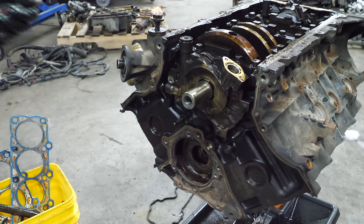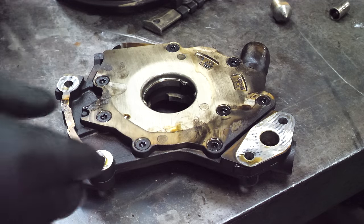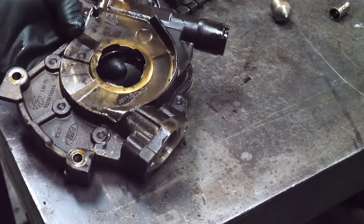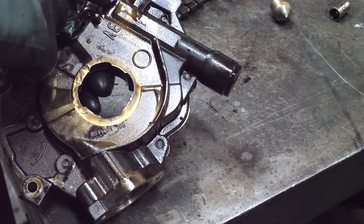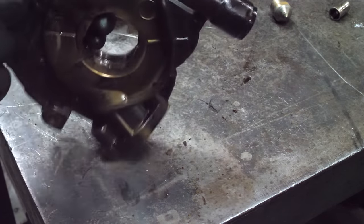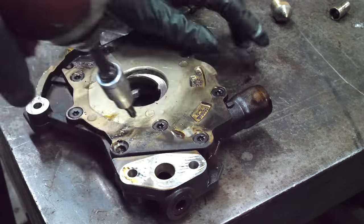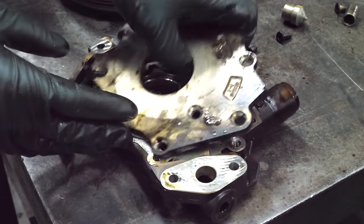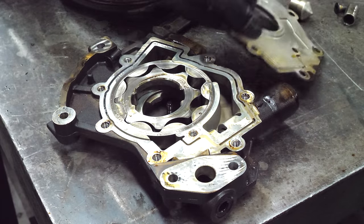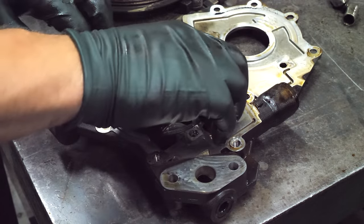Next, we'll pull the oil pump. Let's take a look at this oil pump. First, I wanted to mention that there's some wear on the housing from the chain. That thing was making some noise. Oh yeah, there's definitely been some metal through here.